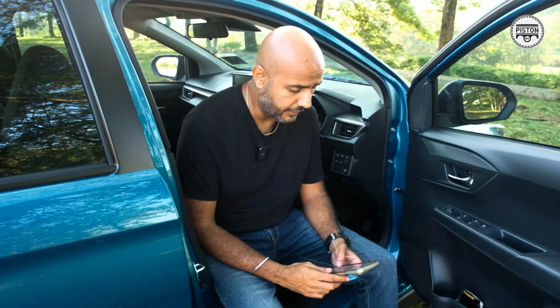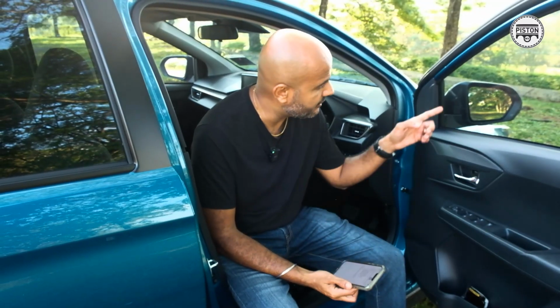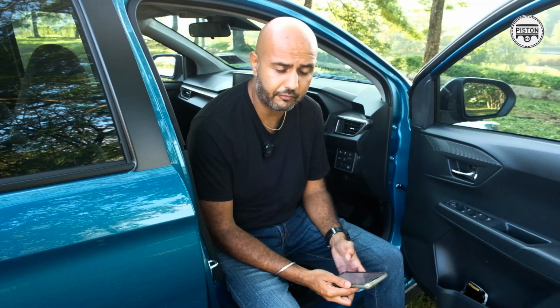It has pedal misoperation control, which actually, if you accidentally press on the throttle, on the accelerator, the car will not react. You have lane departure warning, you have lane departure prevention, you have blind spot monitor, which is those lights at the side view mirror, and you also have rear cross traffic alert. So when you're reversing out of a tight spot and you can't see what's behind you, the car will alert you in case there is some obstacle or a car is coming or a pedestrian is coming. So that's very, very handy.